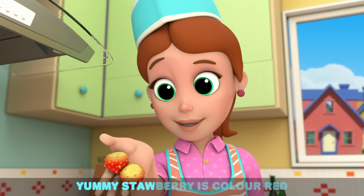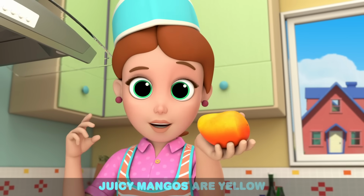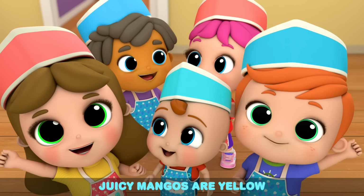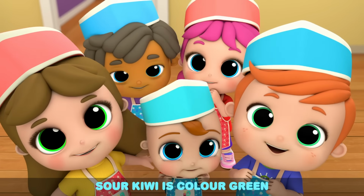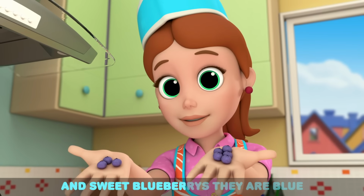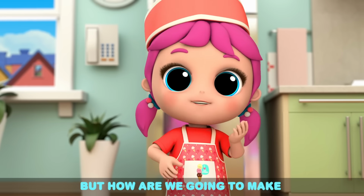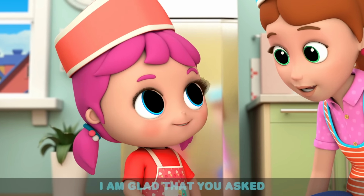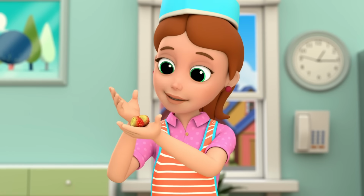Yummy strawberry is color red. Juicy mangoes are yellow. Sour kiwi is color green. And the sweet blueberries, they are blue. Oh, but how are we going to make ice cream with the fruits? I'm glad that you asked. Let's do it together.